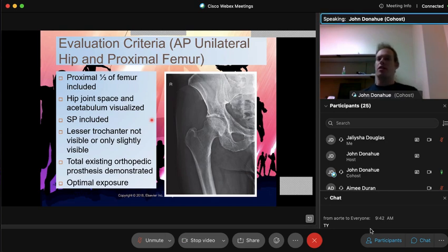How do we do that? Well, once again, it's all down to that position of the foot. We've got to make sure we're turning that foot in medially to the degree required to make sure that we not only have that greater trochanter in profile, but we're also able to visualize that hip joint very beautifully, nice and open like we see right here. Beautiful acetabulum. That's what we want to see, exactly as it shows on this picture here. Symphysis pubis included, very important.